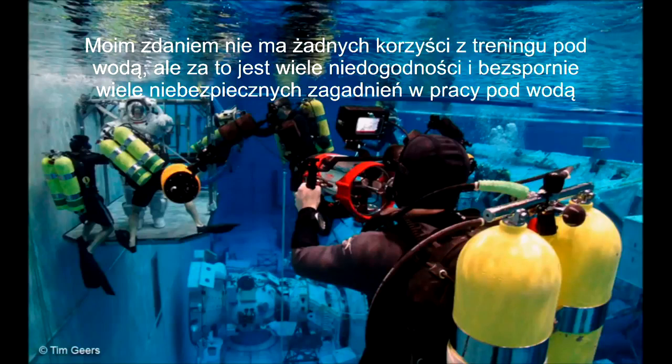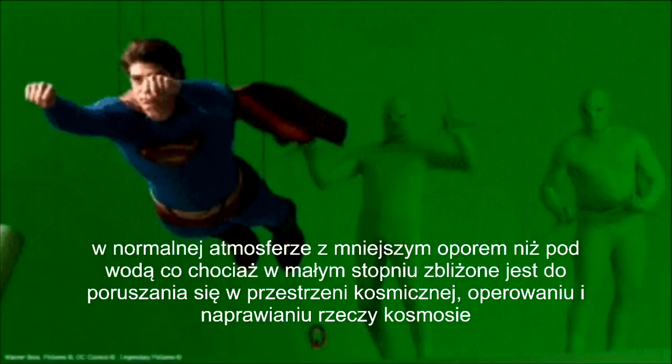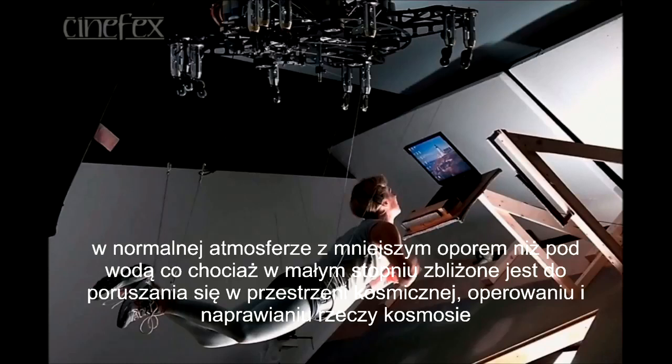So, there are no benefits to training underwater, in my opinion. But there are many disadvantages and outright dangerous issues if you train underwater. The better option would be to train on the ground in a warehouse with wires just like they do in the movies. They can simulate zero-G just fine with puppeteers and wire systems. They can do this in a normal atmosphere with less resistance than underwater, so at least it's a little closer to moving around in space and operating and fixing things in space, if it was reality.